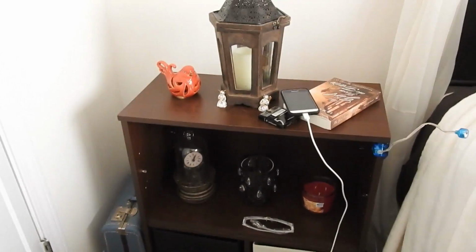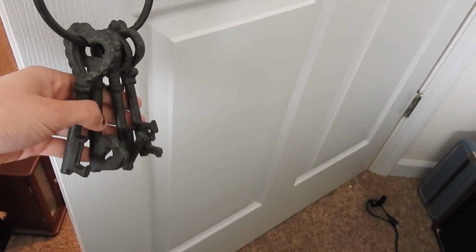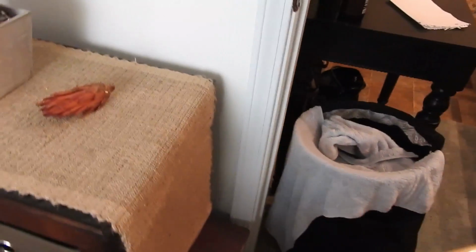Just the stuff. And then on a door handle, which I think I showed you in the last one, which I gotta still put up, it says love, which I absolutely love, these keys that say love. Okay. Alright, moving on. I'll show you that in a minute.